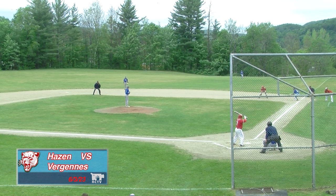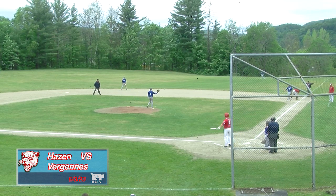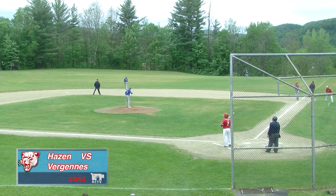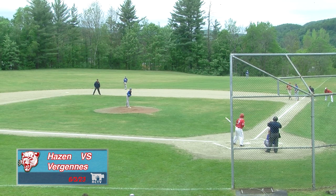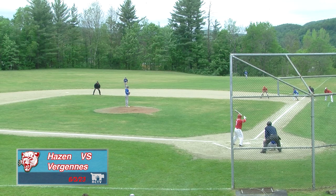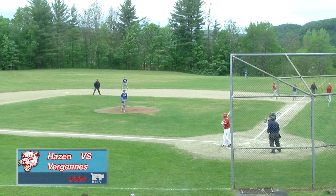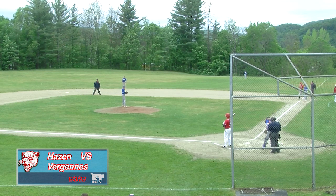Kimball now comes set. Step and throw over to first base. Rooney again dives in safe. Kimball now kicks and fires. High for a ball. 3-1 count now to Andrew Menard. So he's going to try and draw a walk here and get on base.